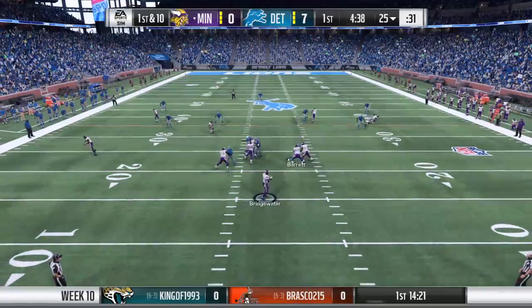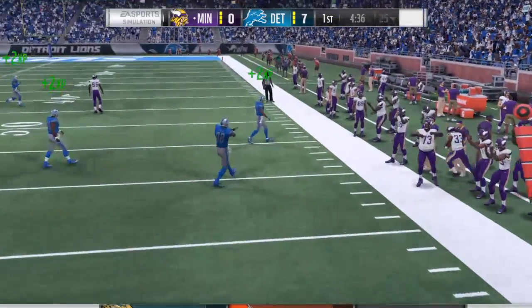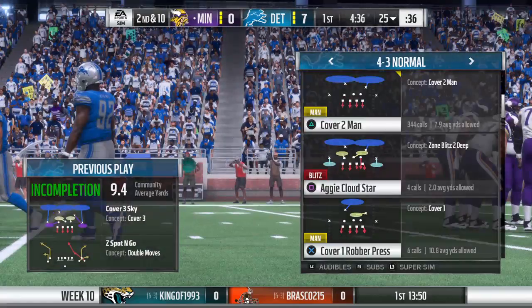Back to it after the pick six. Bridgewater. And this one caught along the sideline, but they say already out of bounds. And the throw didn't give him a chance to turn it upfield, and that brings up second down.